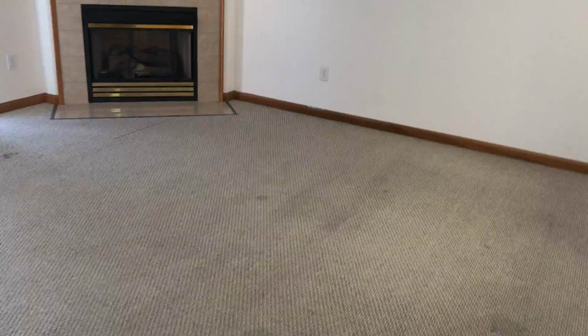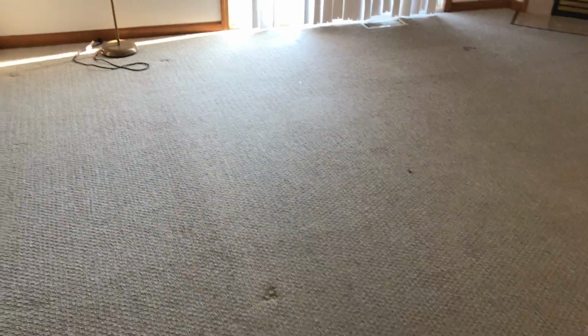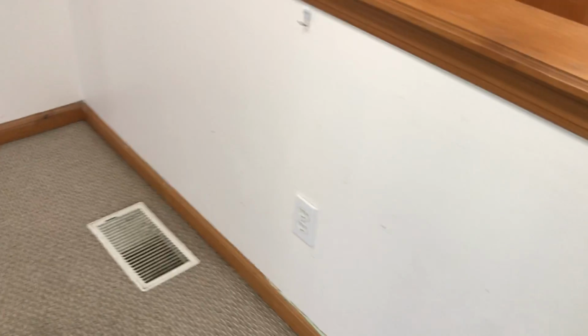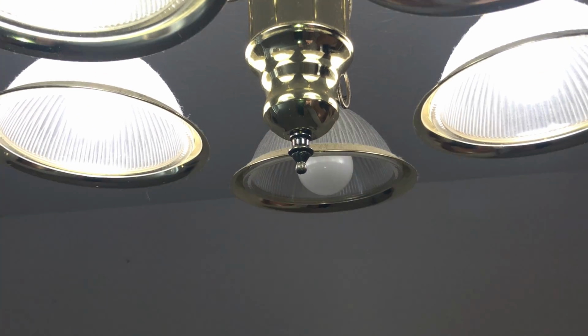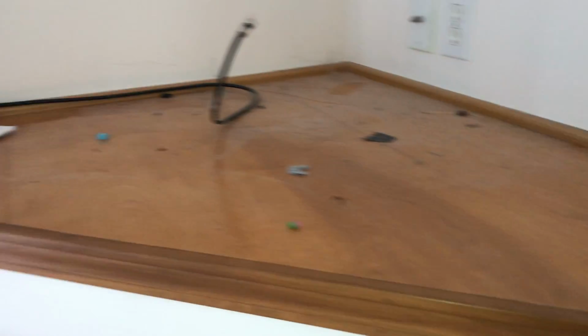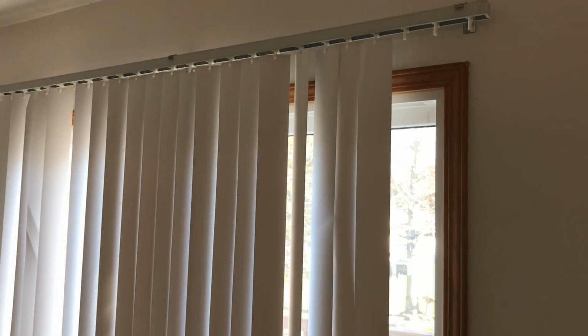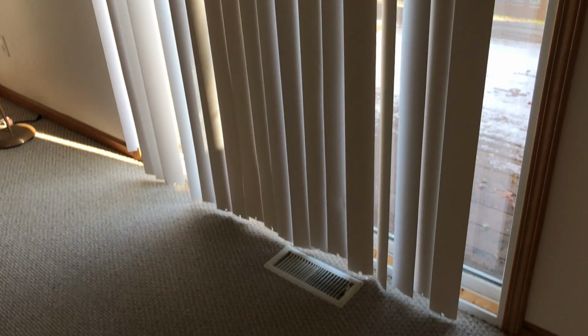We have the living room. Carpet will need to be cleaned. Trash removed out of here. Nail holes filled, nails and screws removed and prep for paint. Stickers removed. Walls painted. You got a burned out light bulb. You got slats that are missing. Yeah, four slats missing on the patio window.